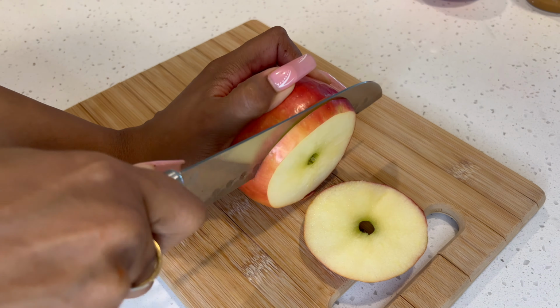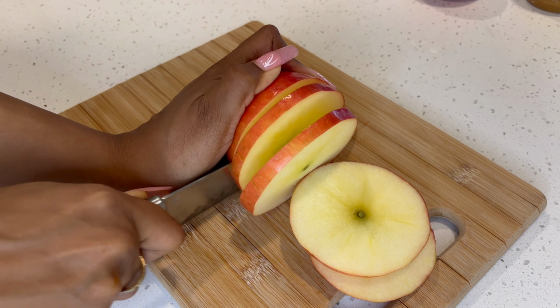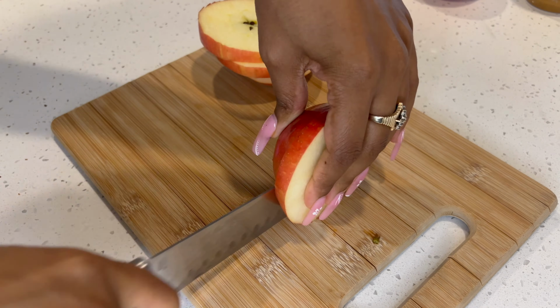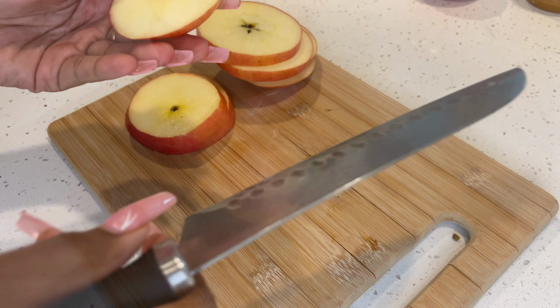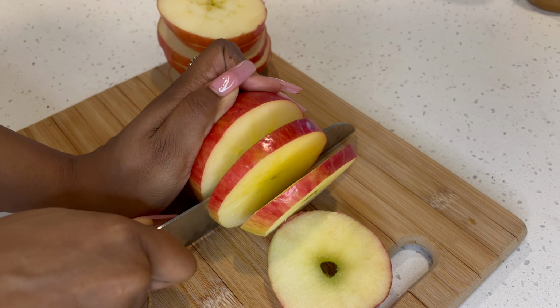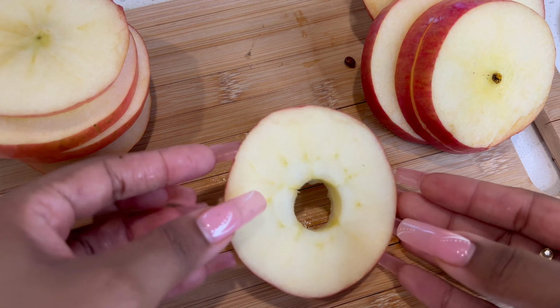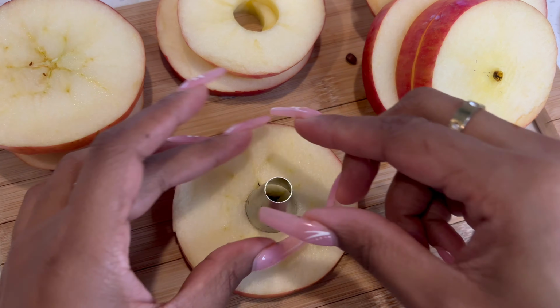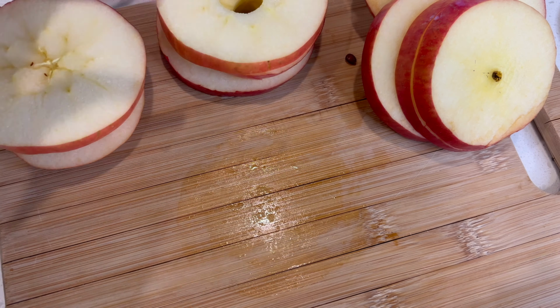Then I'm gonna go ahead and wash and slice up my apples into these rounds. I do not have an apple corer, but I did have my little baking tips that I usually use to pipe icing onto cakes and cupcakes, so that's what I use. But if you have an apple corer, please use that. You're gonna go ahead and remove the core of each apple until all the cores have been removed.